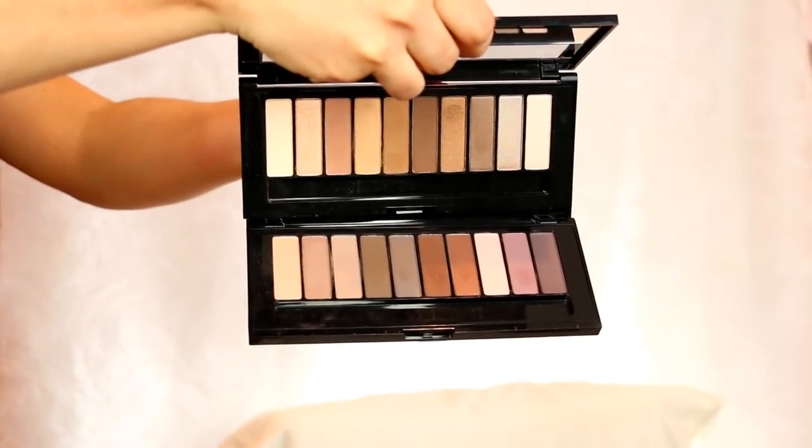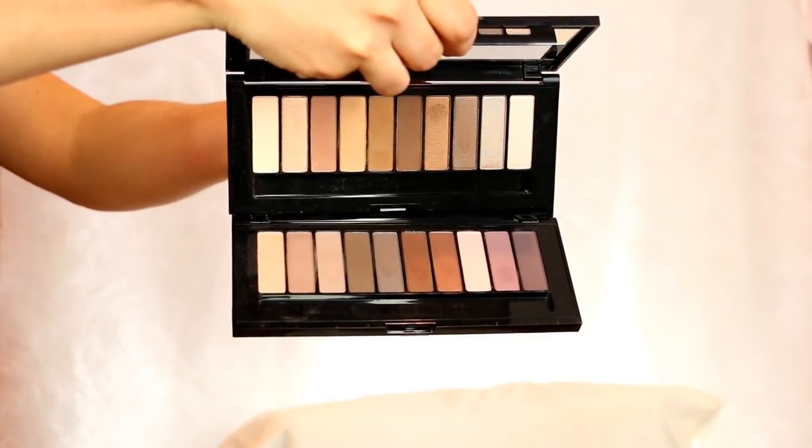Last but not least, I pulled these. Do you guys remember these? These are the L'Oreal La Matte Palette Nude in 1 and 2. I never got the third one. I was never interested in it. The mattes are amazing. The mattes are beautiful. They blend really nice. They're nice and pigmented. I was just underwhelmed with the shimmer shades.